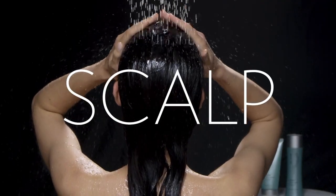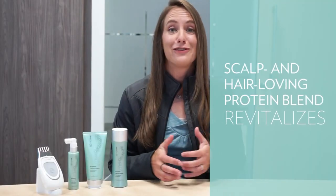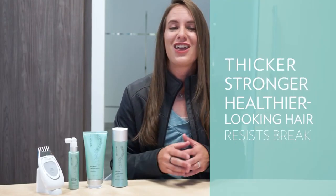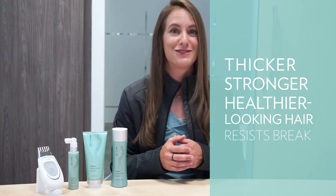For the scalp, we're introducing a new ageLOC proprietary blend for healthier looking hair. There is also a scalp and hair loving protein blend that revitalizes the scalp and hair. Let me explain. Hair is actually keratin, which is a protein. When you topically apply protein, then it can both strengthen the hair and nourish the scalp. The result is thicker, stronger, healthier looking hair that resists breakage.